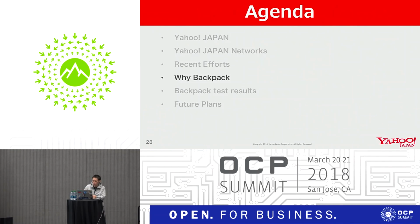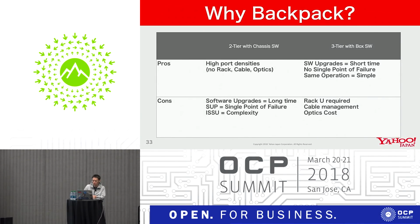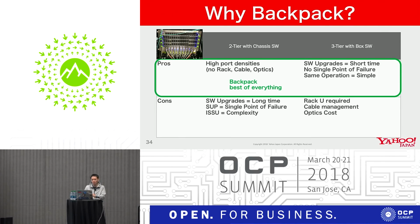Because of the pros and cons I mentioned earlier, we thought we could cut both OPEX and CAPEX. Going back to this slide, the traditional chassis switch has the cons of a large overhead of upgrading and also a bigger failure domain. And the traditional bulk switch needed more optics and cables. But what Backpack allowed was that inside the switch there are actually 12 switches running as a chassis switch, and they can minimize the upgrading time and also minimize the failure domain. As well, they could also save a large number of optics and cables.